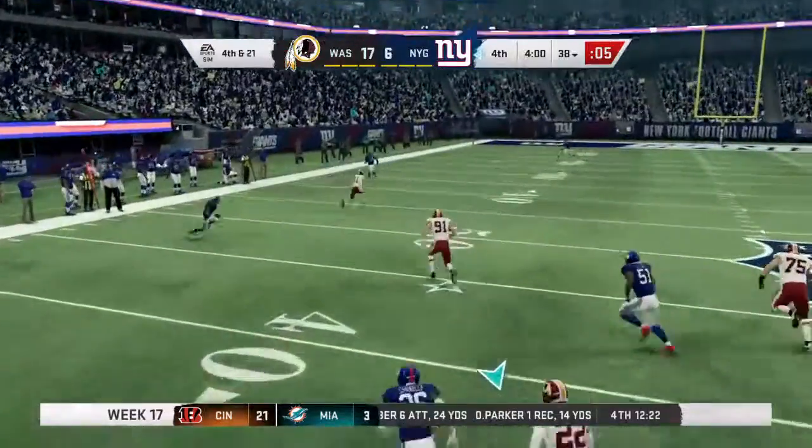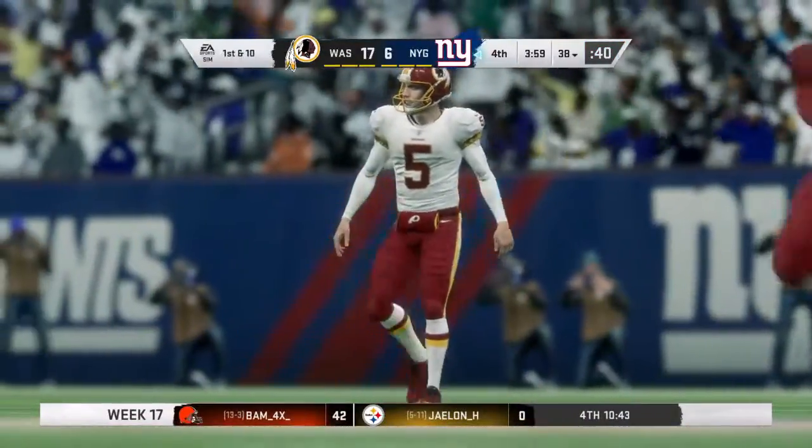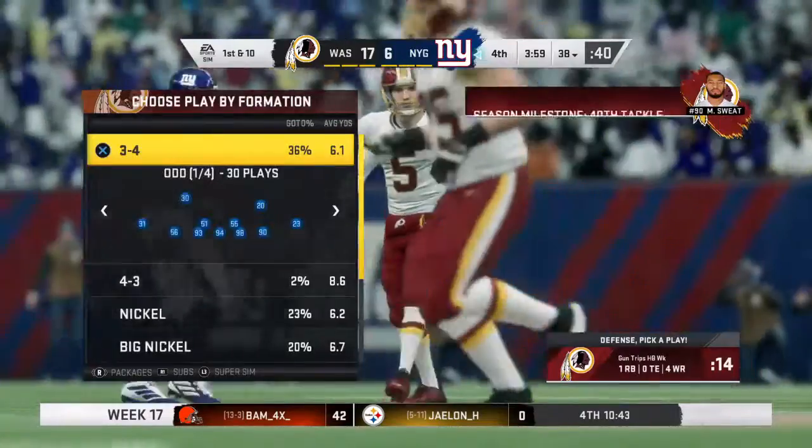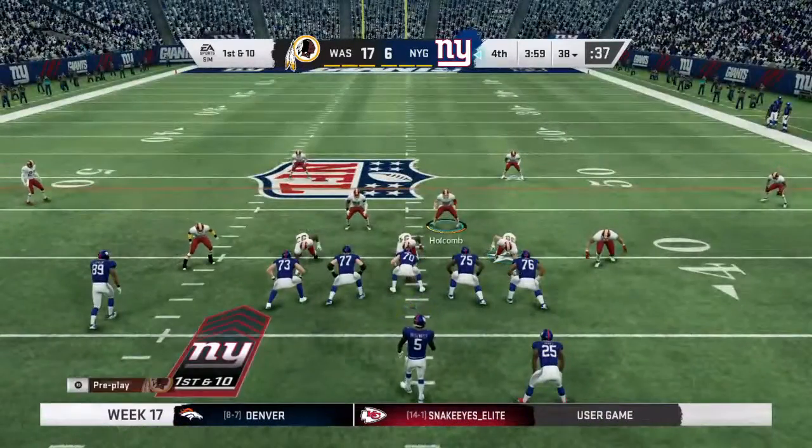This is away, but boy, headed straight for the sidelines. And this punt goes out of bounds, and it'll be marked inside the 40. Let's go. As the Giants head back out there, let's take a look at the playoff picture in the NFC.